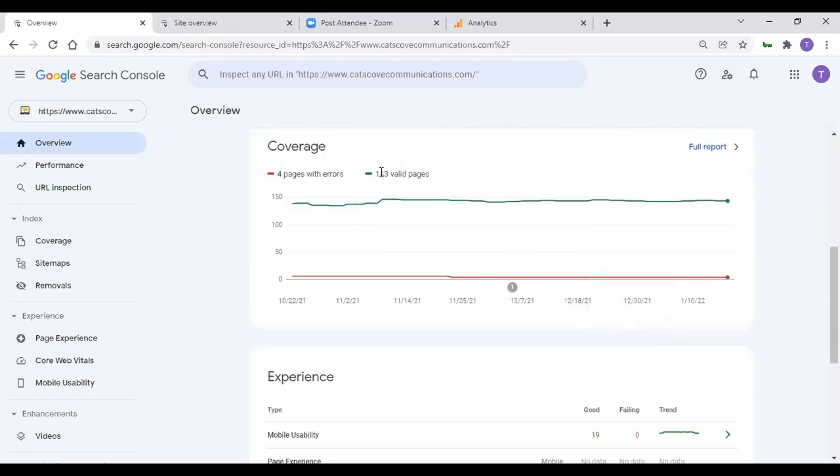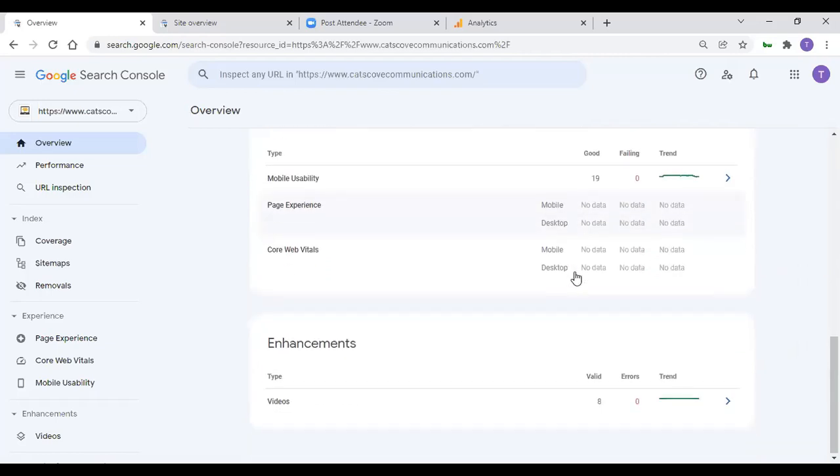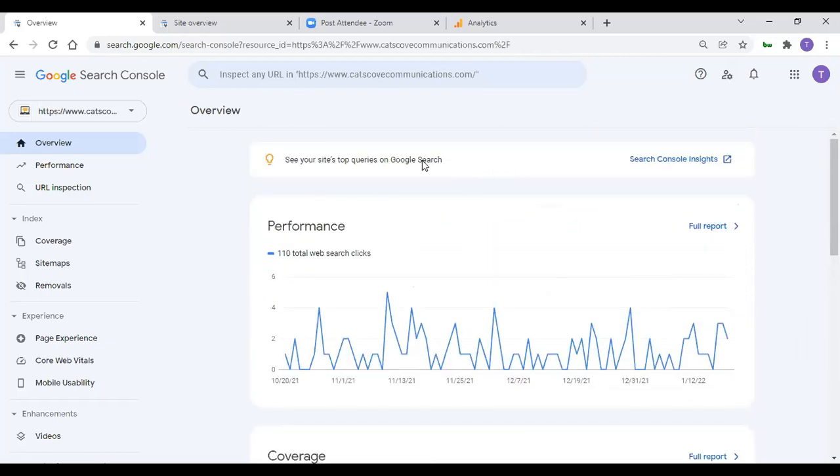Then the idea of coverage. We have 143 valid pages. We have 4 pages with errors. Now, sometimes these are pages that we need to worry about. Sometimes they're not. I'm not going to go into the full report and things like that. You guys don't need to see all that right now, but if it is your stuff, you need to know if you have pages with errors on them and whether or not they're things you need to be concerned about. That's a pretty quick little overview.